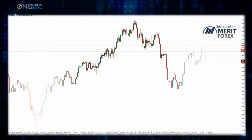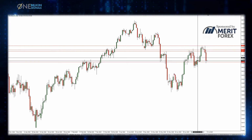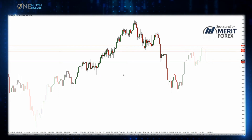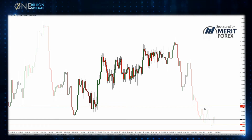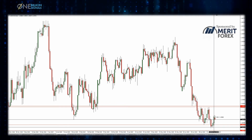Right now it's testing the new support 57.30. Let's see if it's gonna break out. For now, crude oil, better stay out of it until the crude oil inventories to see what's going to happen in the middle of the day, and then you can take any actions on the crude oil. So what is going on with the USD Canadian following the crude oil? Crude oil is going down, Canadian going down, USD CAD reversing back to the upside.